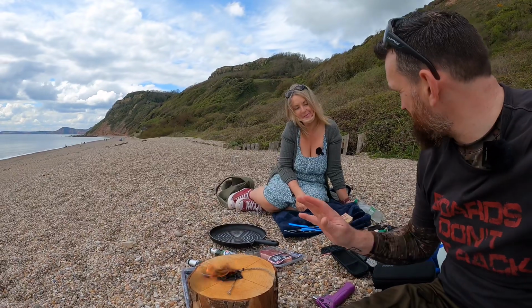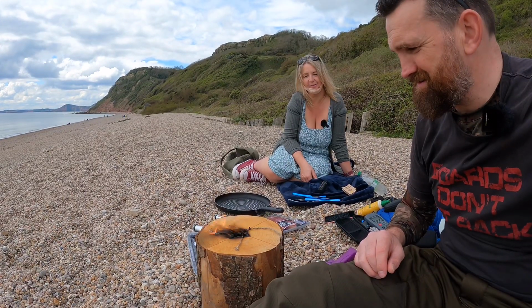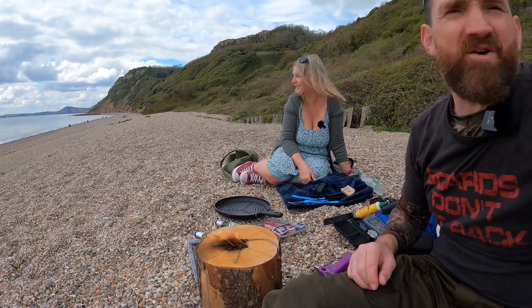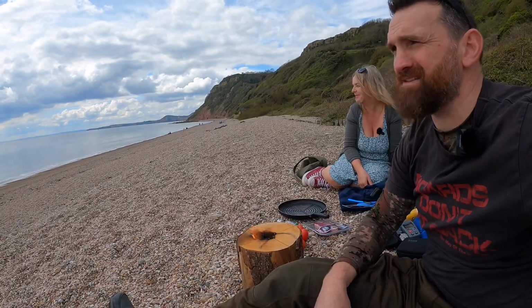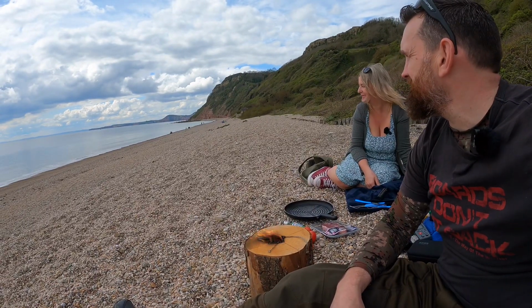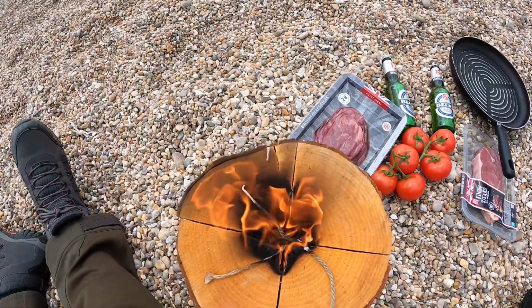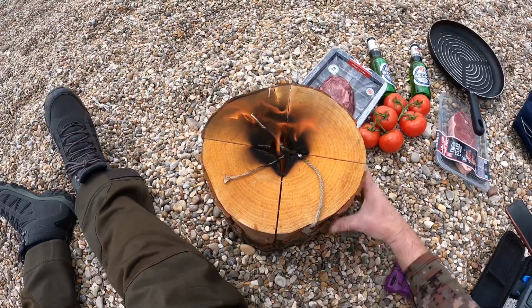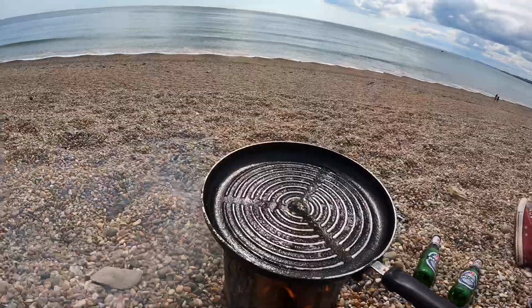It's going brilliantly. Can you feel the heat from over there? It's kicking out loads of heat, and it's not even blowing in my direction. This place is so cool, isn't it? It is lovely. All we need now is a few dolphins to swim past. Yeah, definitely. And the cool thing is I can just spin it occasionally so it burns evenly. I'm ready for the sizzle.